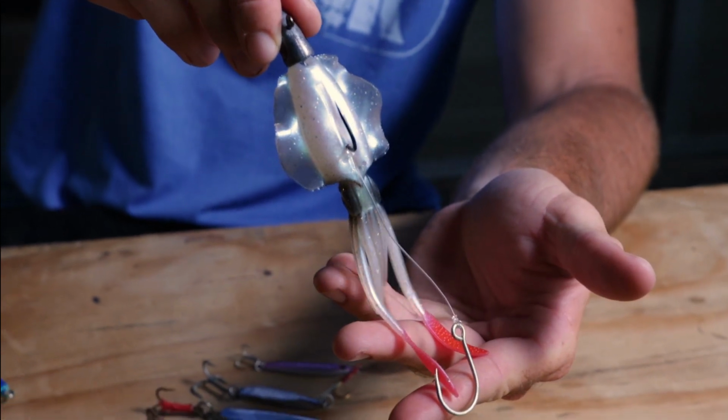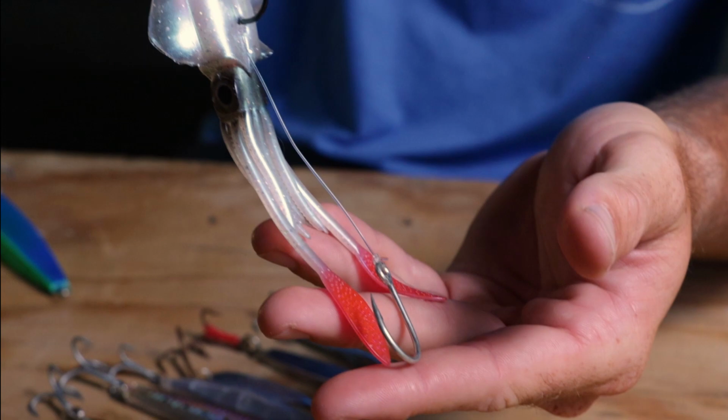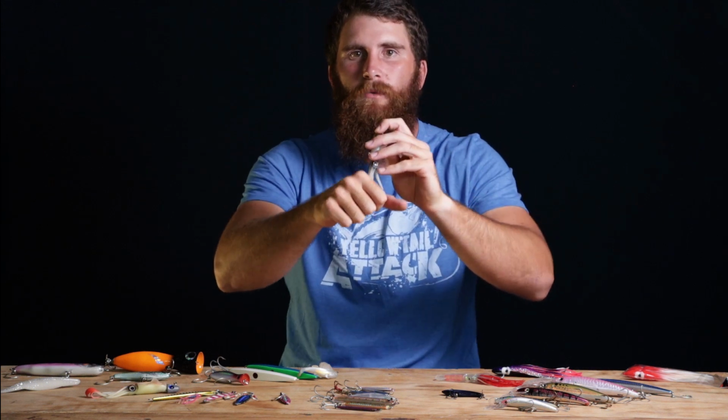Reason being, kingfish like biting the back end of a lure, and they like cutting down the fish from swimming, so they'll bite it by its tail. That way, if they're going to bite your tentacles, they're going to hook up on that lure there, and you're going to hook up to your fish.